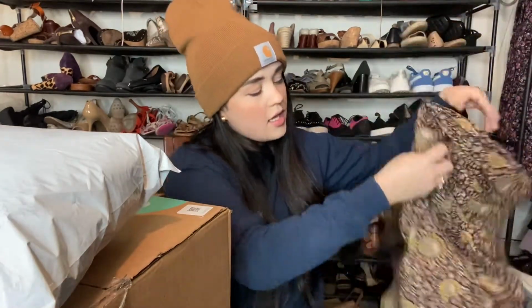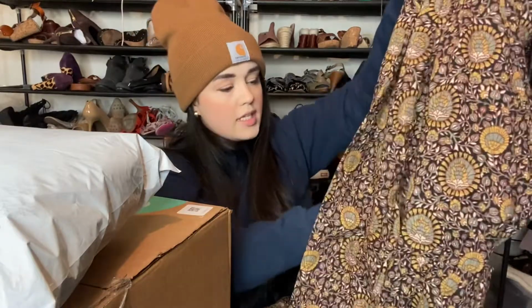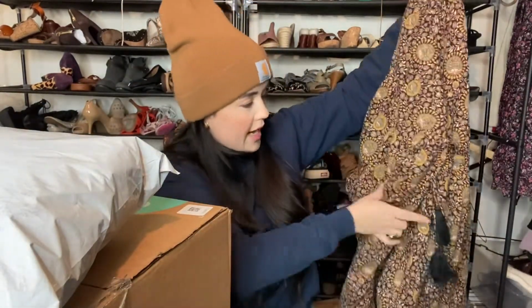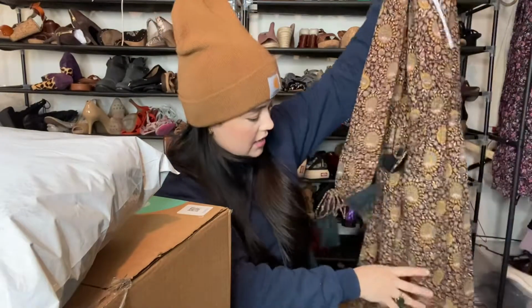The next thing is another maxi dress. I really liked the print on this, and it had a lot of cool detail, like tassels on the sleeve and a quilted yoke. This is by the brand Fabric. It is also new with tags. The tag has a little bell on it, which is a cute detail. I think this is also an ethical, sustainable brand, but don't quote me on that. I've got to do more research, but it's really pretty.